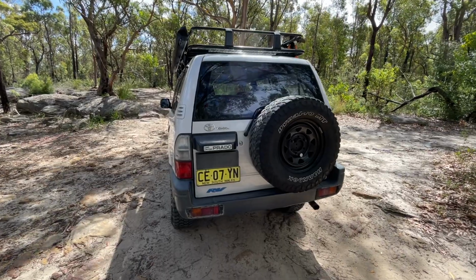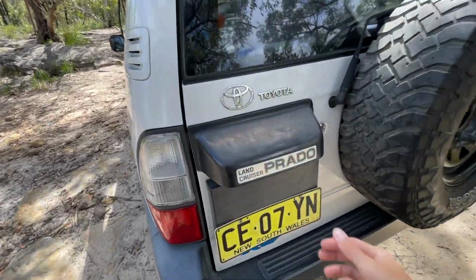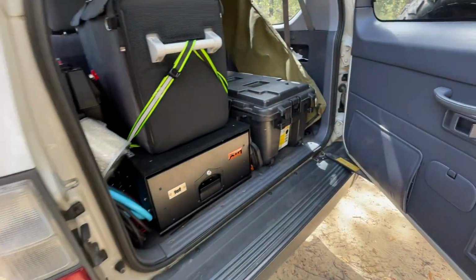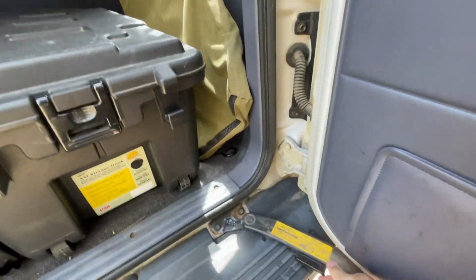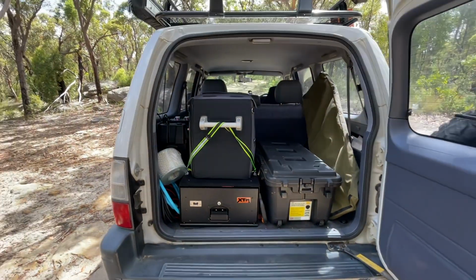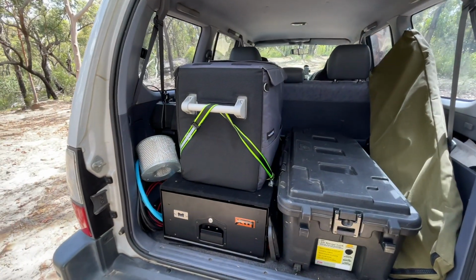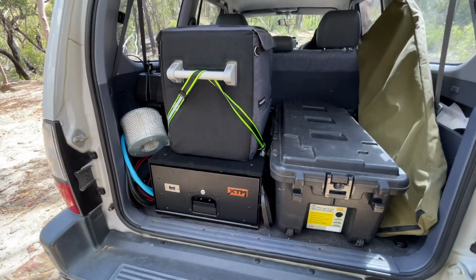The rest of the mods that I've done are pretty much all in the back, so I'll open this up and we'll go through what we've got. Just lock that open so it doesn't close on me. So this is the back. This is my little setup. It's pretty simple. I've gone for a pretty minimal but capable setup.